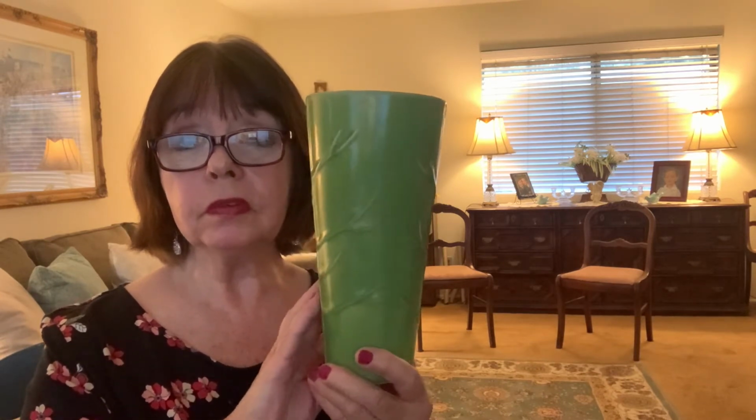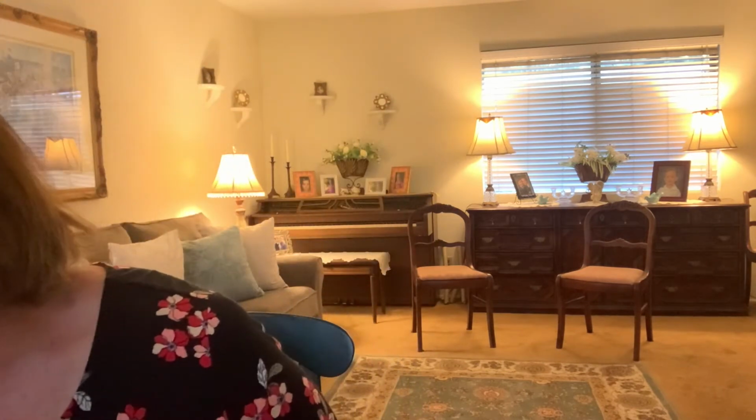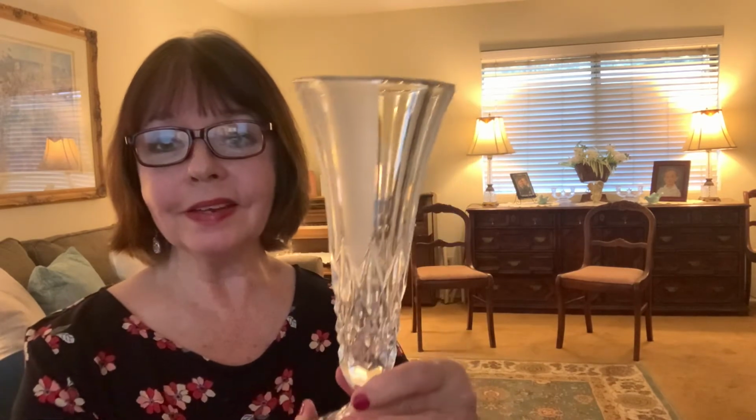But if anyone knows, please let me know. I would appreciate that. But I'm very happy with this. $3 for that beautiful, beautiful pottery vase. And then I have this piece here that I'm quite excited about.